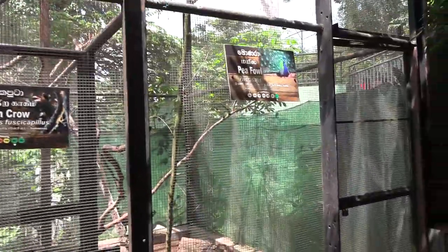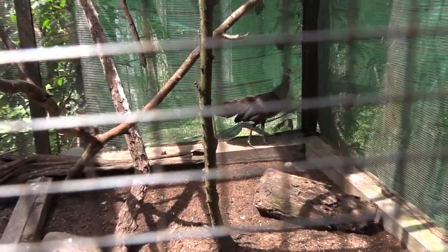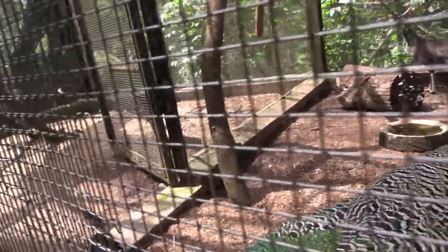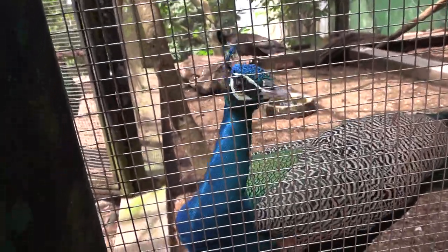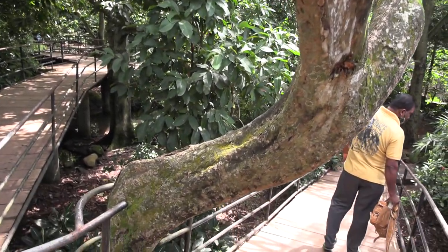Brown crow, peafowl. It's a proper aviary, and the birds seem to be doing pretty well.